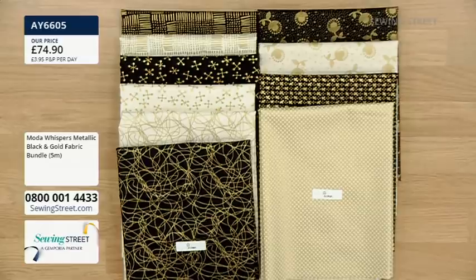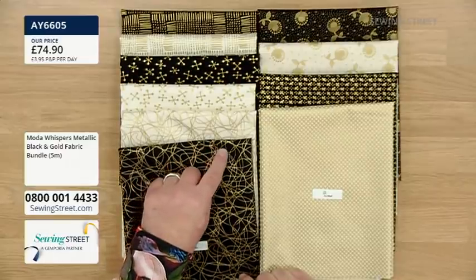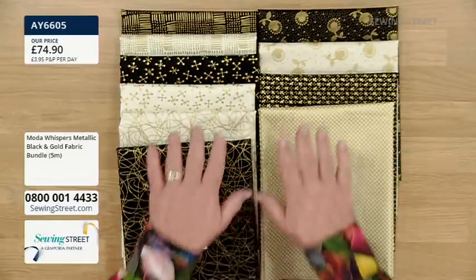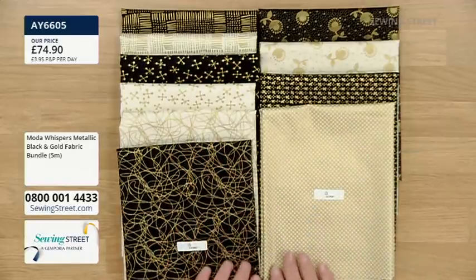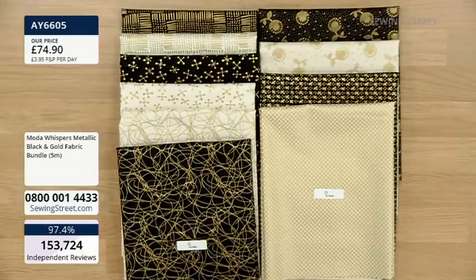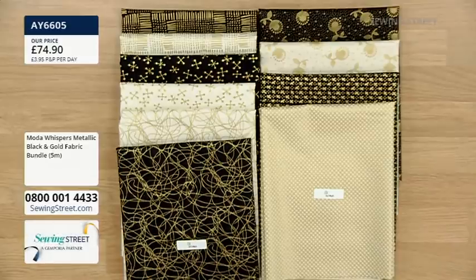Now it's called black and gold, but you've actually got cream in there as well. I don't even want to change that, Hayley. The bundle's called metallic black, but it's actually got as much cream in it as it's got black in it. Do you know what I mean? It's definitely gold, but you get black, cream, and gold on that one. £74.90, which means they're going to be £7.49 a half metre. Beautiful, aren't they? Now make sure there's lots of you coming in for that.